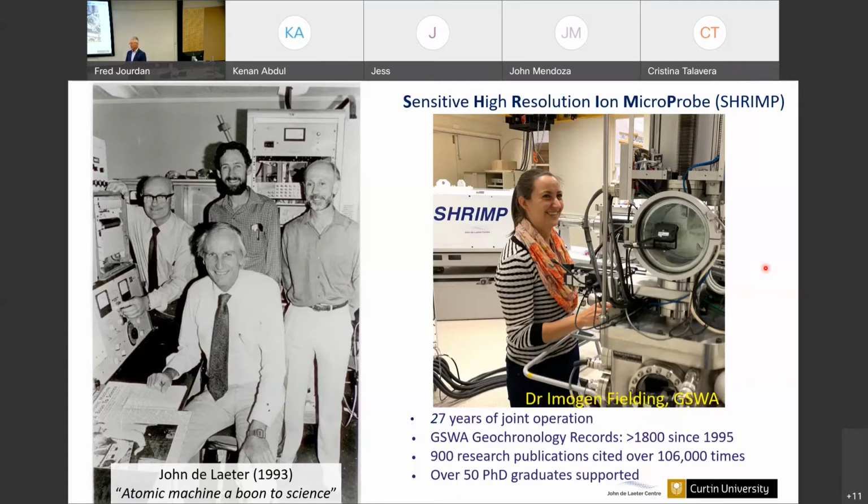And that SHRIMP, when it was purchased in 1993, was a huge risk. I mean, it was a relatively untested instrument. It cost at the time $2 million, which is about $10 million today, I believe. And it was a real risk for a small university at that stage like Curtin to stick its neck out and get this instrument in. That instrument, we just retired it after 25 years of operation.